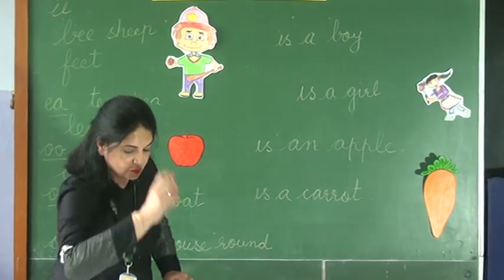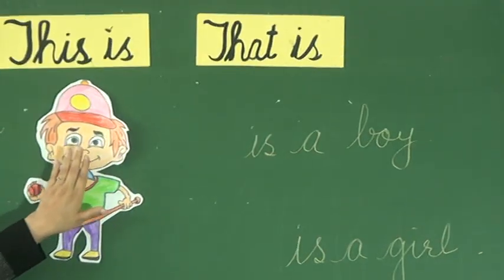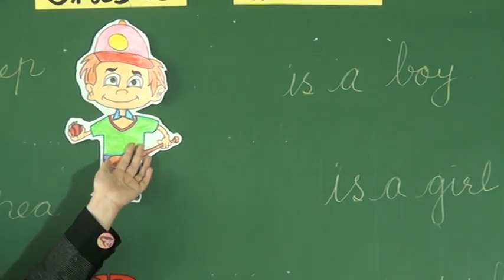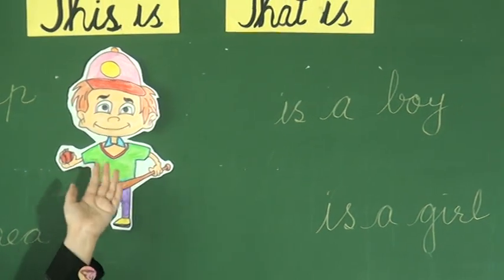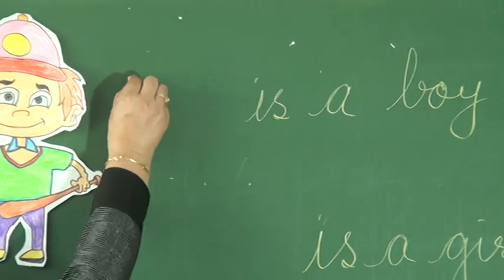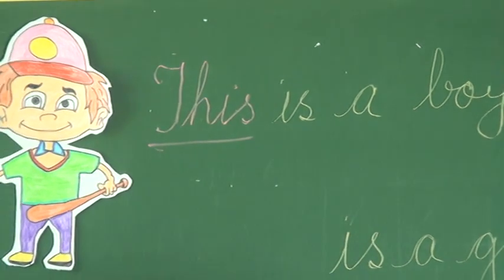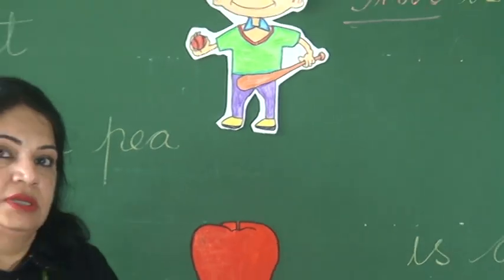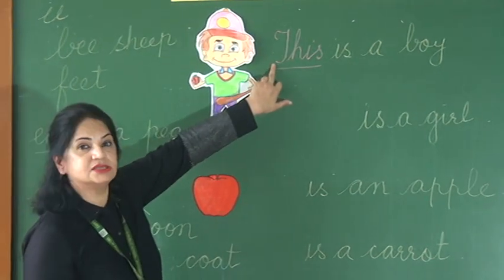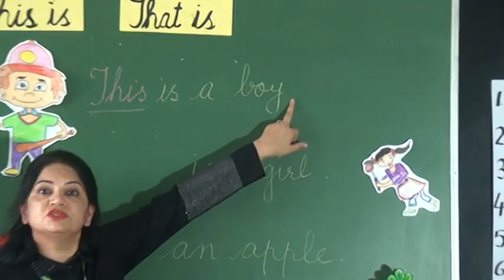Now I have written some exercises. Let's see what I will write here. Now see, I'm standing here and this is Raju. He is Raju, he is a boy. Because Raju is a person and he is alone here, I can use this. This is a boy. So I will write here T-H-I-S. You have to learn the spellings because now you are writing sentences. And one more thing I want to tell you, when you start writing the sentence, the first letter always should be capital. And you can see in the end I have given one dot. What is that? Full stop. That means the sentence is over. So always begin the sentence with a capital letter and end with a full stop.